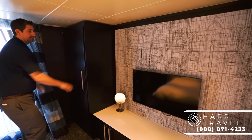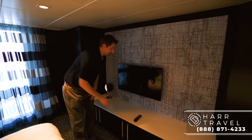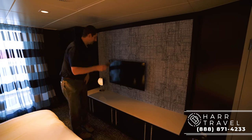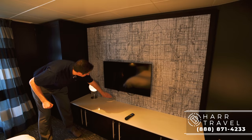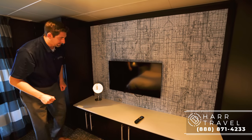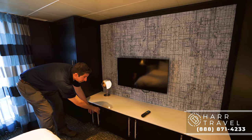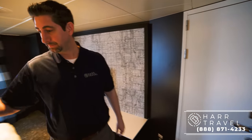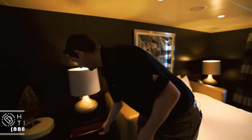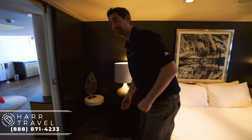Very comfortable. You've got your TV here. You can use the remote, you can access your account, you can get movies and everything else that you would access there. You have a US plug and a European plug and a small magnifying mirror. There's tons of storage all the way underneath here. On the other side of the bed, you have the exact same storage. So it's actually quite a bit, put things away completely.